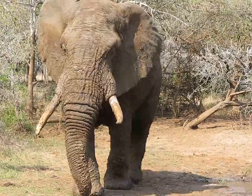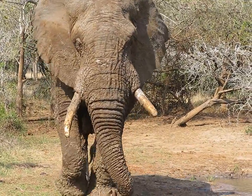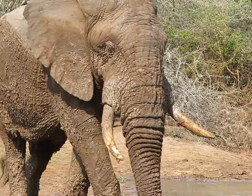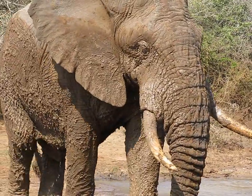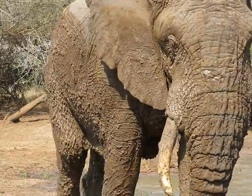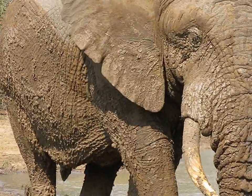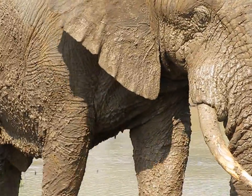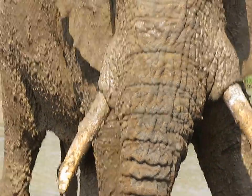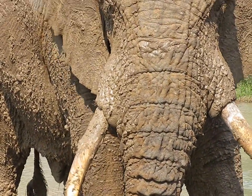Is this the oldest one here on the left? Oh yeah, he's by far the biggest. That's the biggest. My God. Hey, look at that. He'll be over 45. Look at the trunk over there. Oh my God.